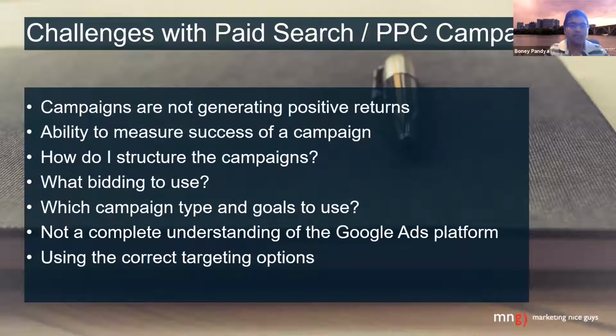The basic one being that we are doing paid campaigns, we're running them, and everybody's saying that we are supposed to be getting positive returns from it, but it's just not panning out that way. We're not getting a good return on ad spend. That's the number one challenge. The second challenge is related to that, but it's more like, how do I measure the success of a campaign?